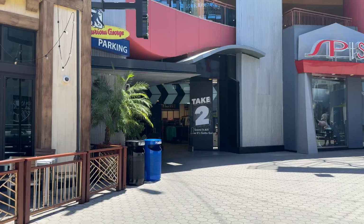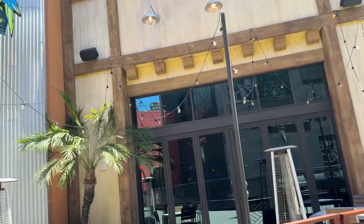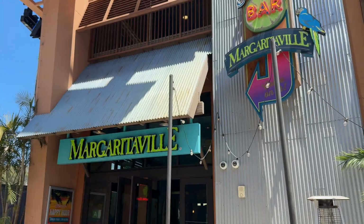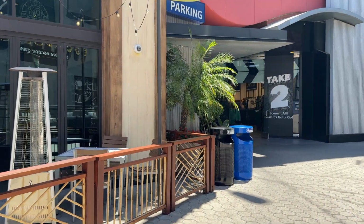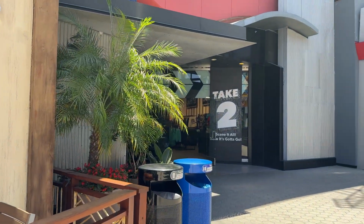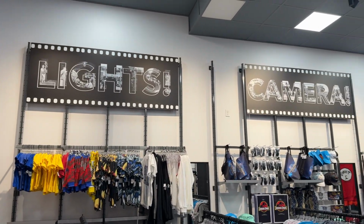And then the store we're gonna pop our heads into right now is right behind it. Also, everything is really in the back of CityWalk over by Margaritaville. Love you, girl. TheErinSpace loves Margaritaville. But yeah, the Escapology is right across from it, and then Take Two is right next to it. So Take Two, seen it all, now it's gotta go. This is the newest store to open up here on CityWalk.